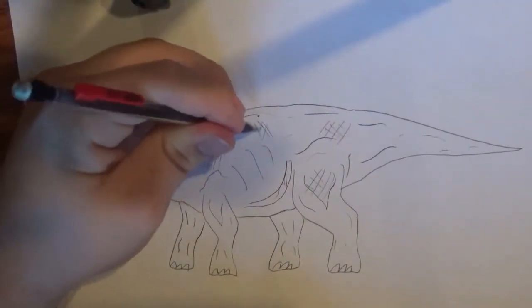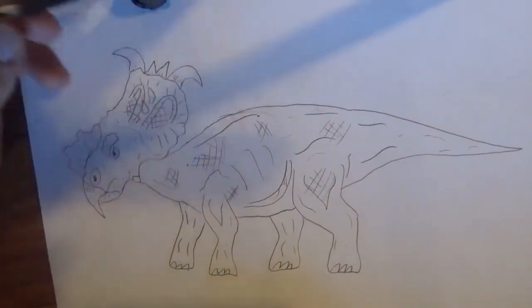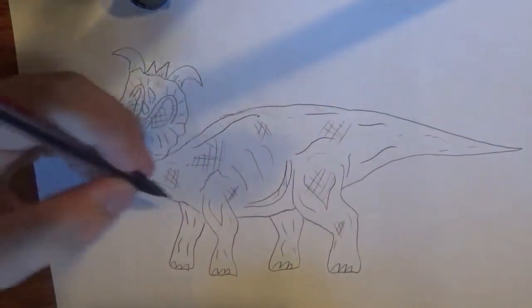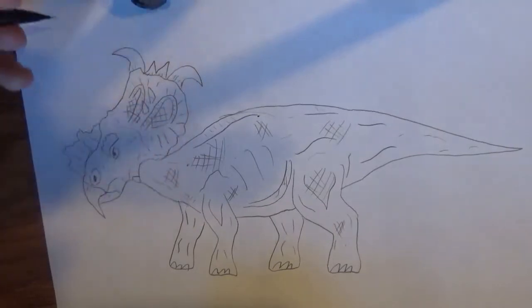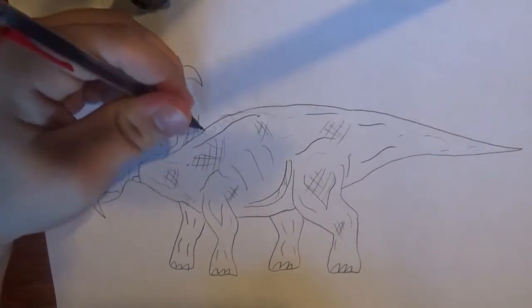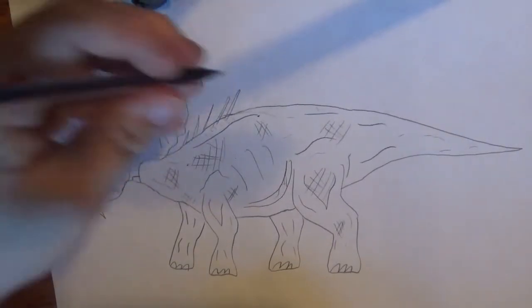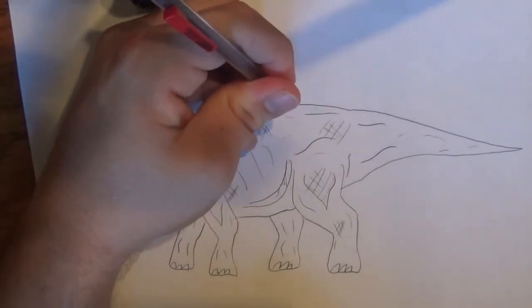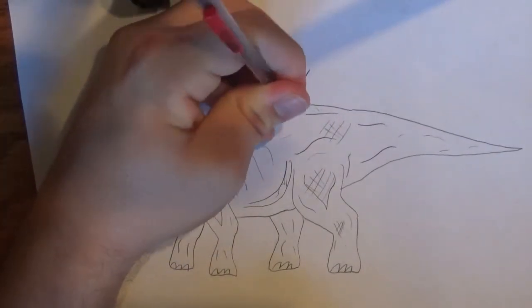Just make sure that if there's any wide areas of open space, you patch them over with some muscle details or scale details or anything like that. Okay, and now we can finish off with some spines. A lot of people think that some ceratopsians had tall quills on their tails, so I'm going to draw that with this.